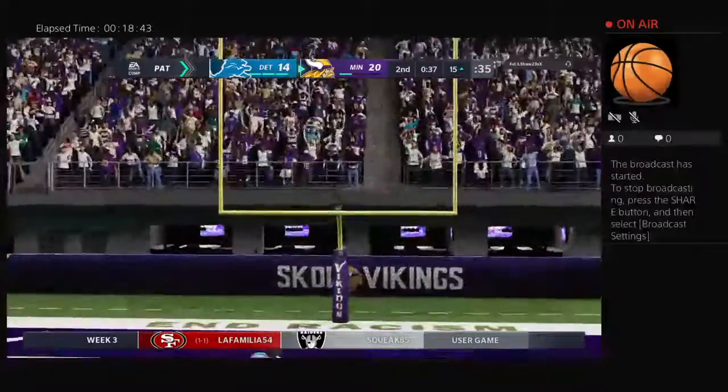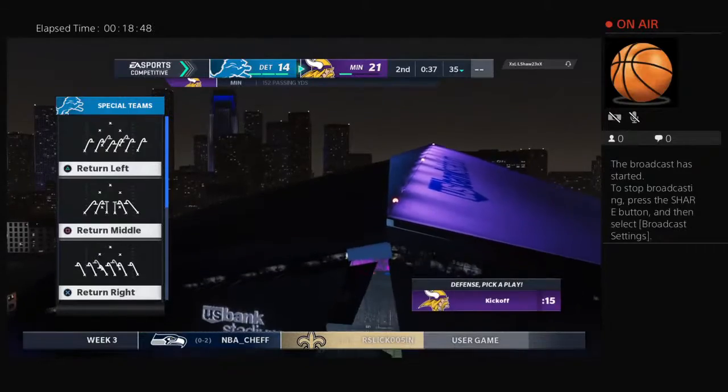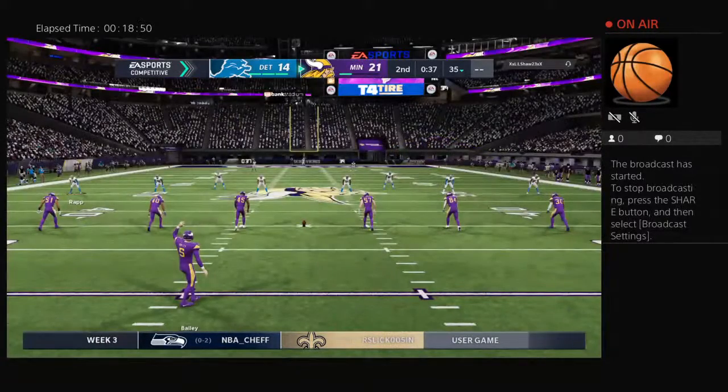Takes this about 5 yards deep. And they'll bring it out to the 25 as Agnew elects for the touchback. 25-yard line.